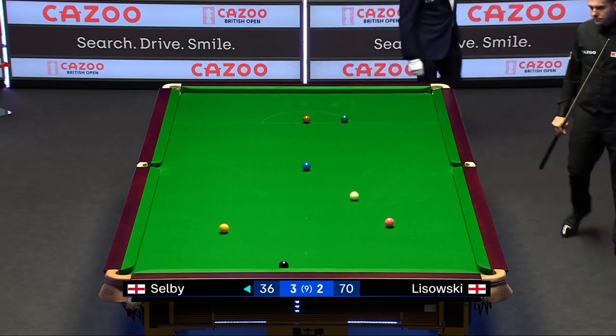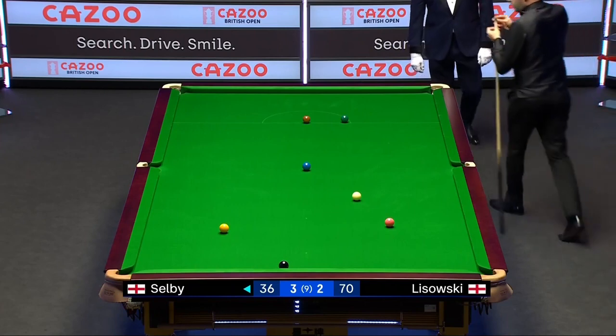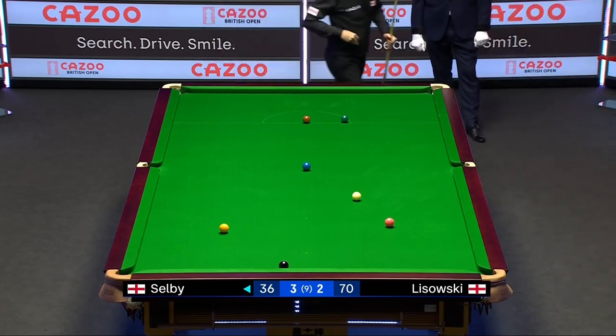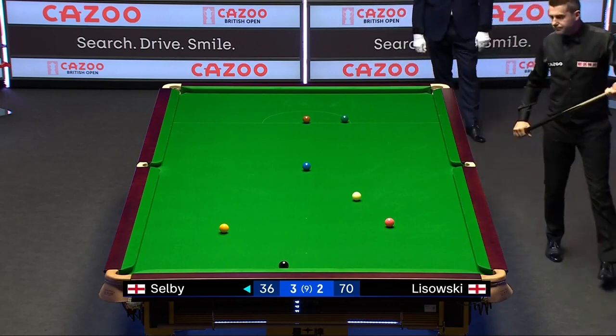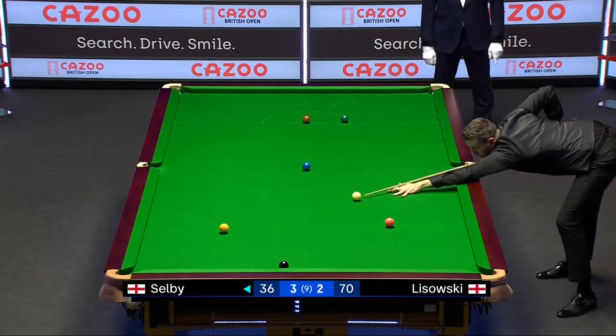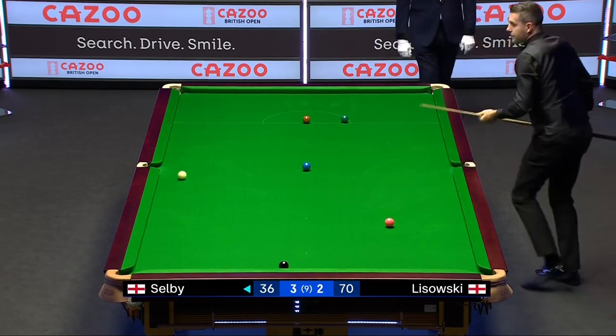Living dangerously. Lots of oohs and ahs from the crowd. Now what does Mark Selby do? Does he pot the yellow and try and get that cue ball back up into the bulk area and lay a snooker on the green? Yeah, that's what he's trying.